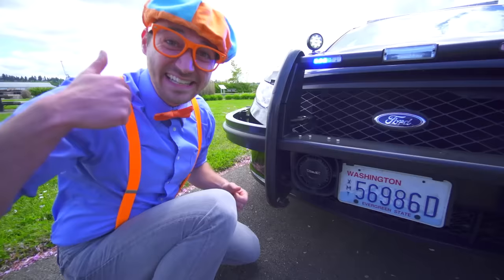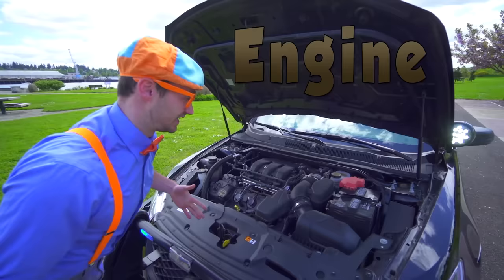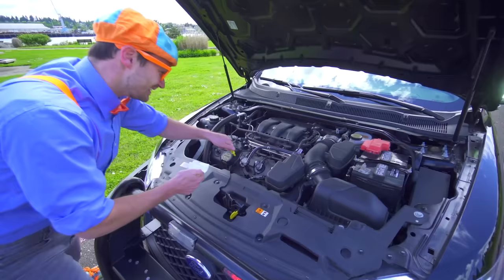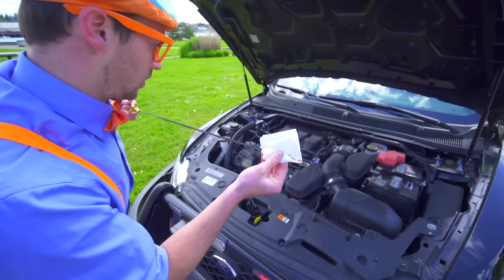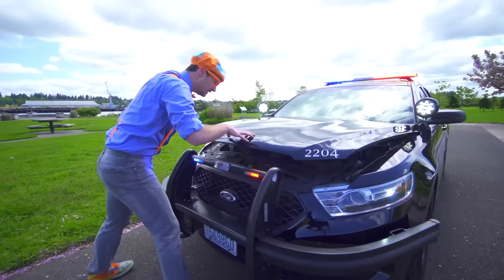And one of my favorite parts, the engine. This is where the car gets all of its power from. And the oil, will you check it with me? Okay. Ooh, look. Yeah, the oil looks good to me. So let's put the dipstick back and let's shut the hood and let's head to the back.